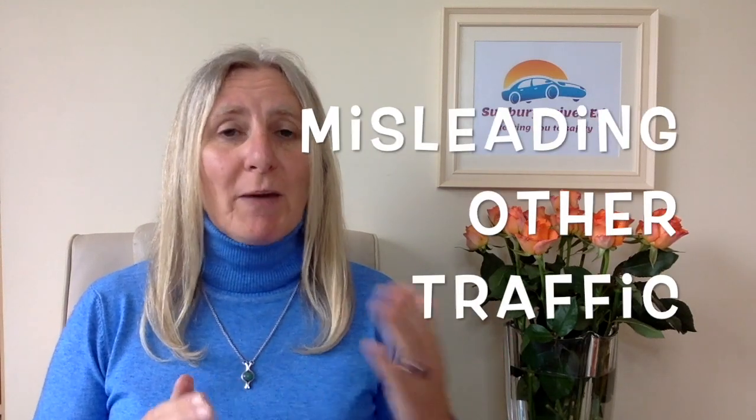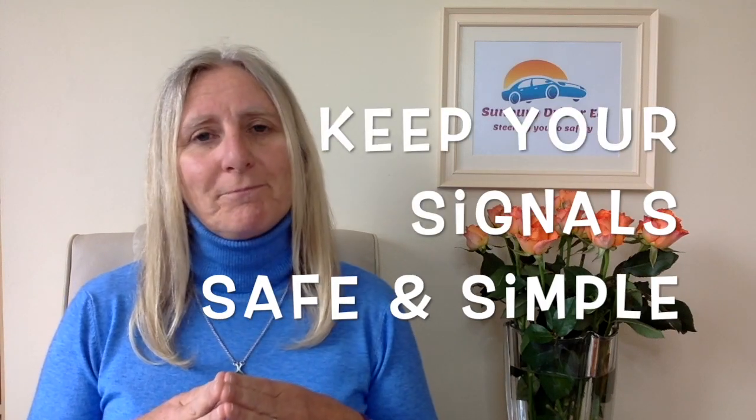And then finally, section 11 is misleading, which goes back to having the indicator on for the longest time and at the wrong time, and misleading people and confusing them into what you're actually doing. So that concludes the section on signalling in good time.